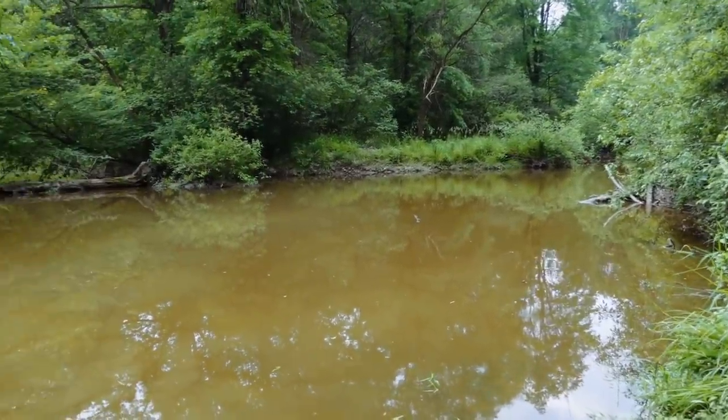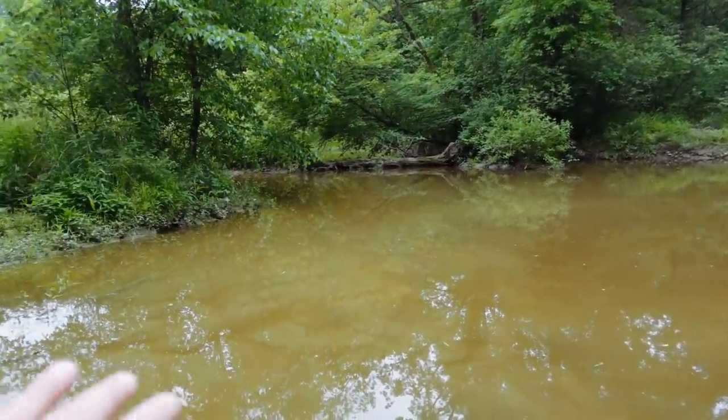All right, I think I'm getting close to the really good spot. Let's see. Oh, yep, here it is. Check this out. So as you guys can see, this is the pool. I finally made it back to it. And as you can see, it's almost like a small pond. That's how big it is. And with the water being so low, I have a feeling this is gonna hold a lot of fish. Hopefully we can catch some really nice fish out of here.